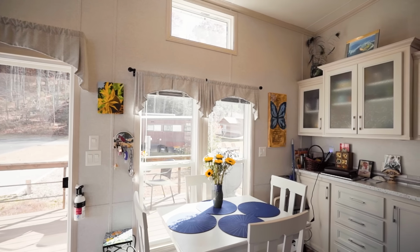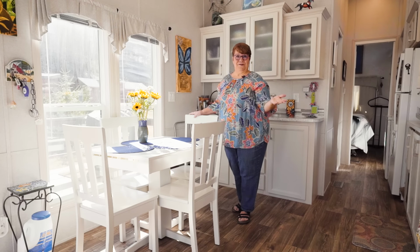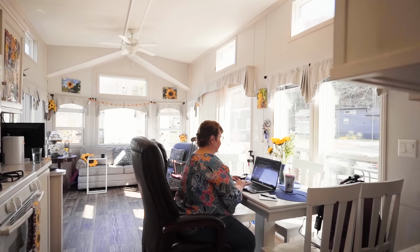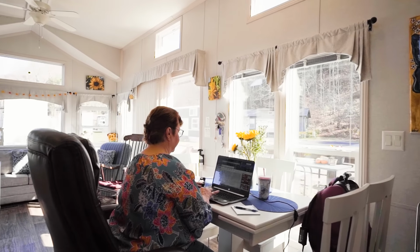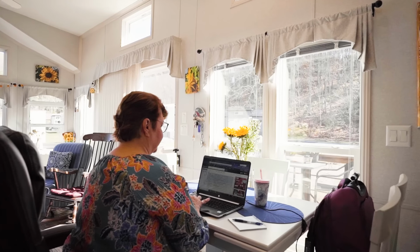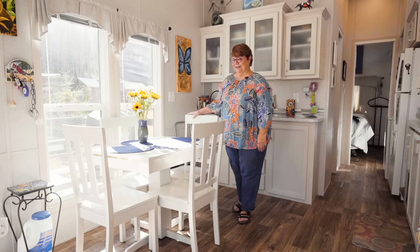So this doubles as my dining room and my office desk. I work from home, I'm self-employed. I just started a publishing company this past year called Sunflower House Publishing, of course. So I just put my computer up and all of my things on this table.